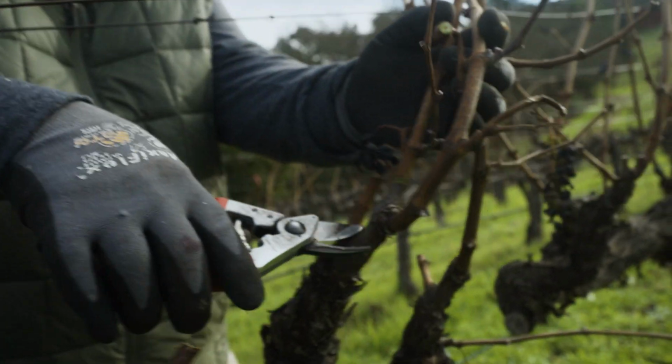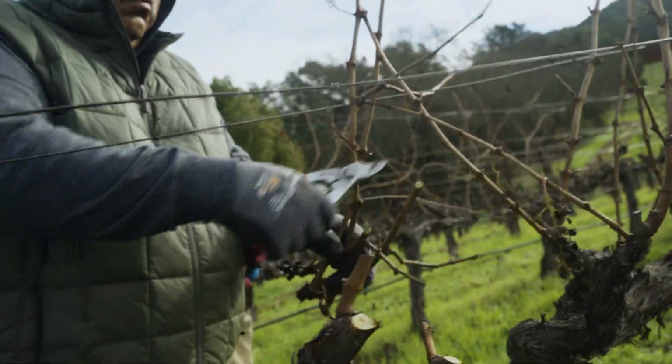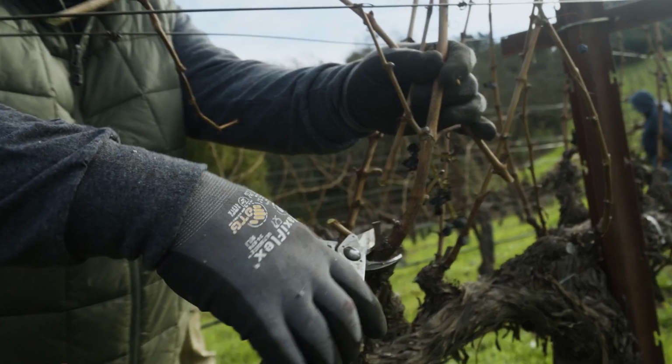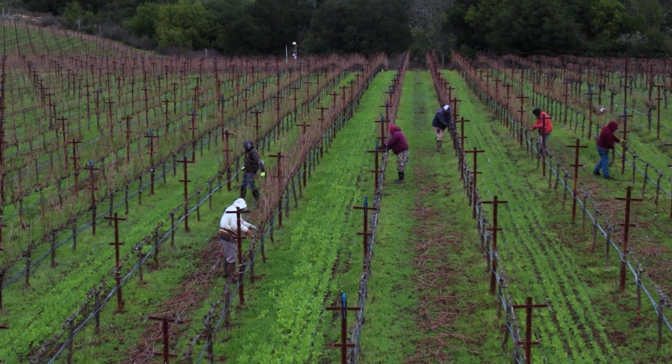Our crews move so quickly, it may look like there's no thought involved in the cuts, but nothing could be further from the truth. We're basically manipulating the architecture of that vine. Pruning is part of setting up what your crop is going to be and how that fruiting zone is going to look.